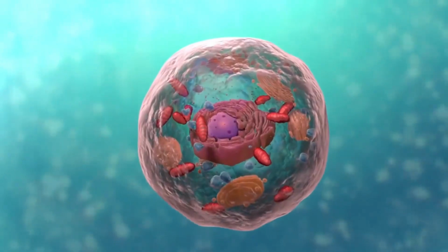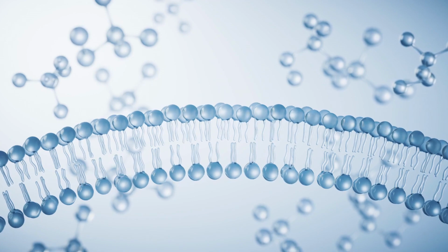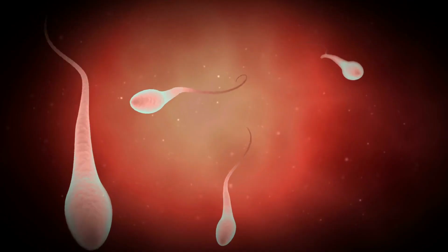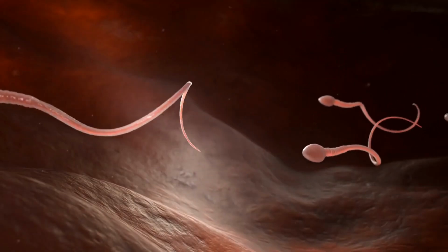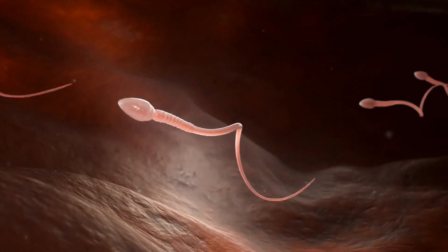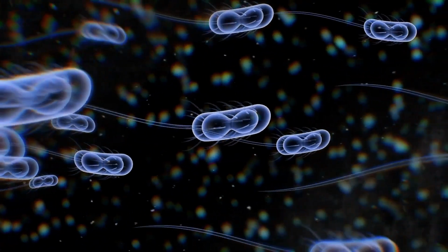Animal cells have a skeleton, which we said is called the cytoskeleton, made up of protein. But in a plant cell, instead of a cytoskeleton, it has a cell wall that holds everything together. It's interesting to know that in the human body, the only cell that has a tail is a sperm cell. This part of the cell is called the flagellum, or in simple terms, the tail. Most cells that have a tail or a flagellum are bacteria.